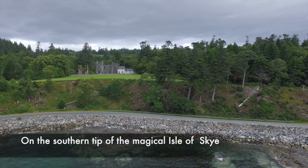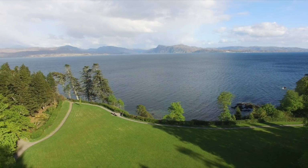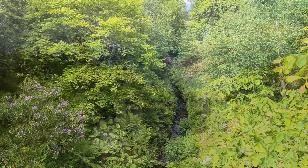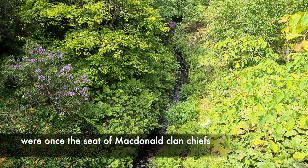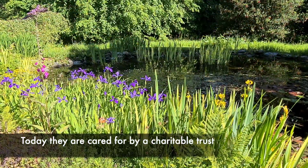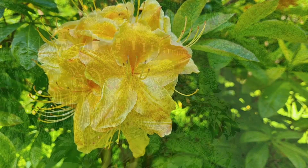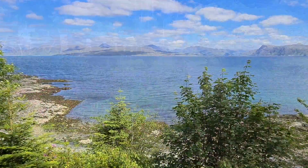On the southern tip of the magical Isle of Skye, in the Slate Peninsula, the Garden of Skye, sits Armadale Castle, Gardens and Museum of the Isles, the spiritual home of Clan Donald. These historic woodland gardens and wider estate were once the seat of MacDonald clan chiefs. Today, they are cared for by a charitable trust for everyone to enjoy. On this short tour, we'll share some of the history of this remarkable place.